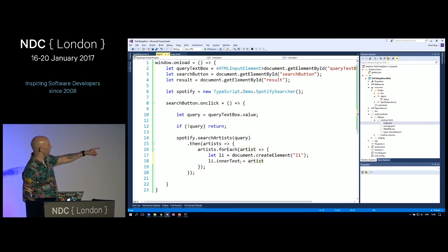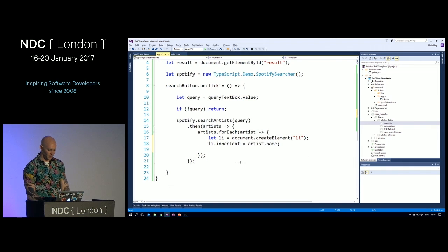Okay, inner text equals artist. So artist is the currently iterating artist out of my artist array. If I look at that, it will now give me IntelliSense telling me that there's a name property that I can pull out. And then finally we say result dot append child, and we append the li to get a result list out of what I've searched for. Make sense? There's a bug in this code right now.